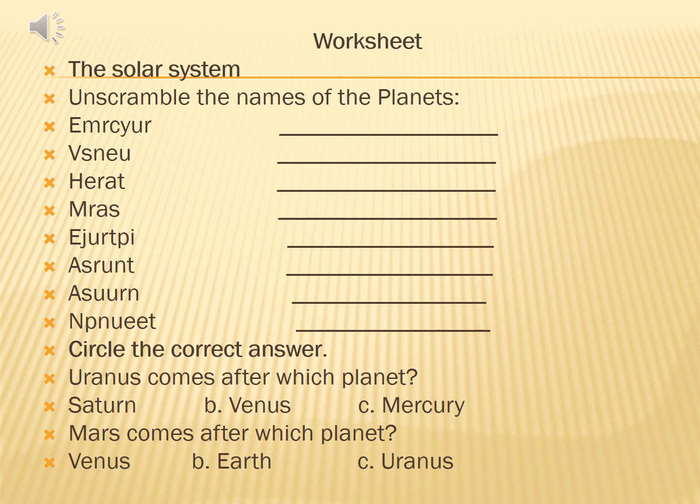Now we have 3 circle-the-correct-answer MCQs. Your first MCQ is, Uranus comes after which planet? The options are Saturn, Venus, Mercury. You have to do it on your own. Second is, Mars comes after which planet? Venus, Earth, Uranus. Now think and solve it.